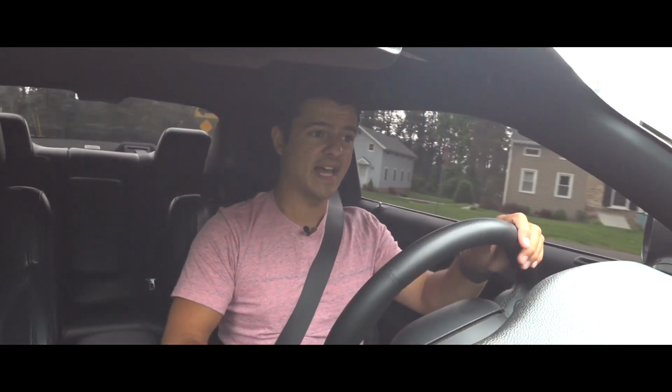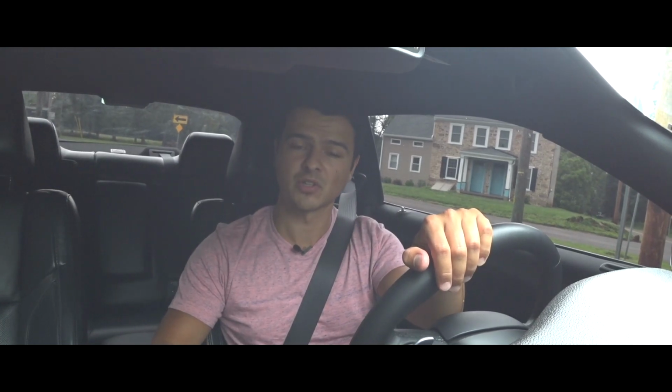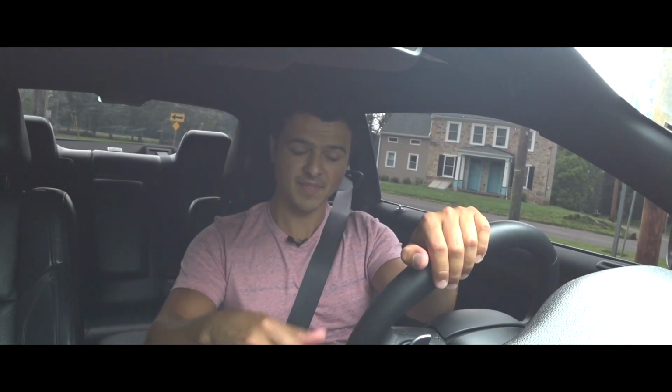And even more so, the Challenger RT even has launch control. So you just put your foot down on the brake pedal, you can adjust the RPM at which you want your launch control to take off at, and you get going.